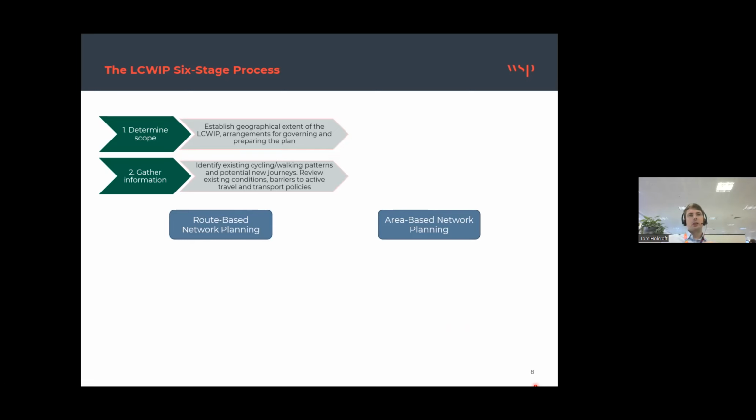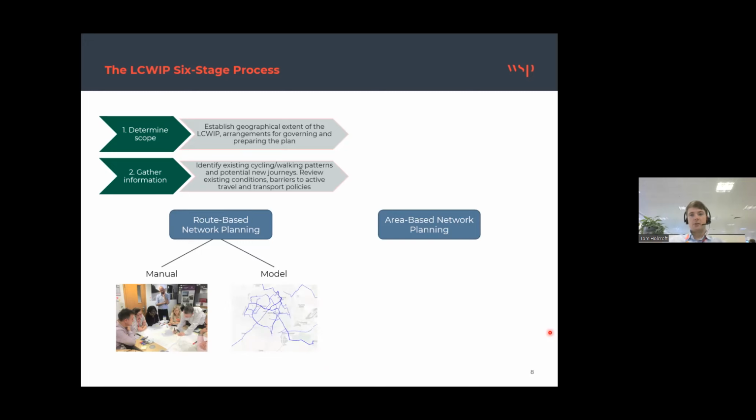Route-based planning is where you take your origins and destinations and you think about the desire lines between them and try and plot it out on a network. That can be done manually, by getting all of your key stakeholders in a room and plotting your key origins and destinations and linking things together on the network. Another approach is to use a model, such as the freely available Propensity to Cycle tool, which is based on Census 2011 data in terms of where people lived, worked, and went to school.